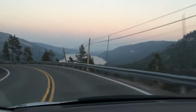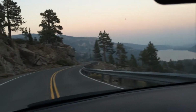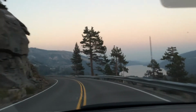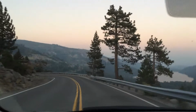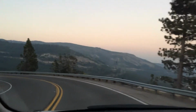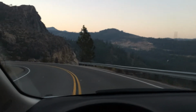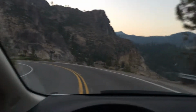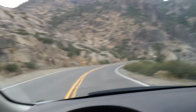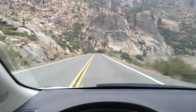Sun setting on Donner Lake. Now Donner Pass, of course, is famous for the Donner Party that got trapped in here in 1846, traveling west, and I guess they had to eat each other. They got hungry. Well, some of them survived, but that's the famous Donner Pass that we are headed down.